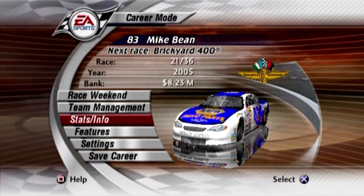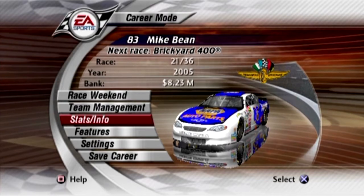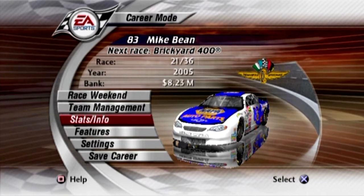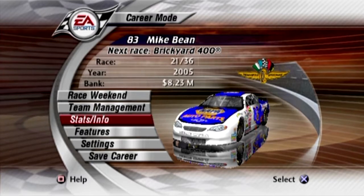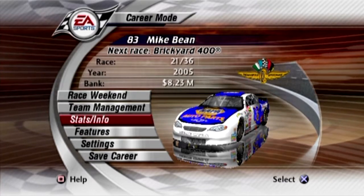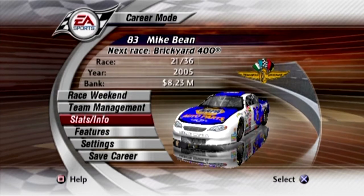Just try to realize who I'm racing at this point, because like I said, we're in the later half of the season. I need to realize who I'm racing at this point and make sure that I'm finishing ahead of them as much as possible, getting the best finishes possible, leading a lap when I can, leading the most laps when I can. Even if I don't get the win, I still can get a decent amount of points.